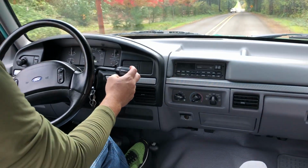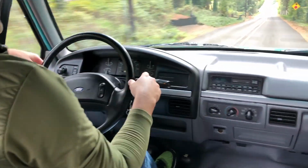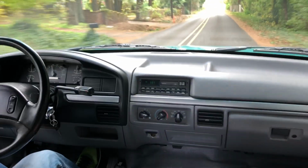Turn the overdrive off. You can see that engages. Overdrive's off. We'll get on the brakes here. See there's no pulling.